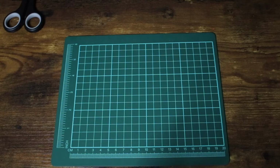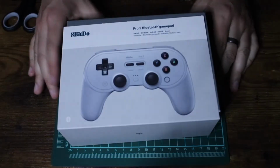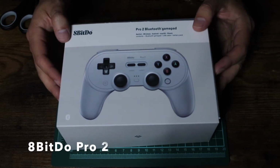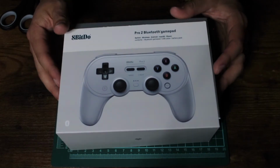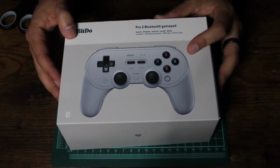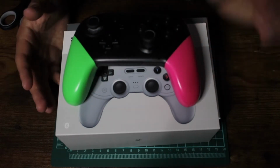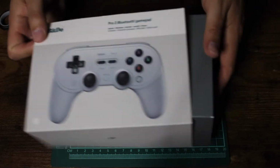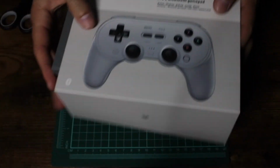Speaking of unboxings, I committed a very grave error on this one. I don't know what I was thinking, but I picked this guy up. It's the 8BitDo Pro 2 Bluetooth controller. This is the second iteration of the 8BitDo Pro for the Nintendo Switch. I love this thing, so I wanted to have another controller to have a go at it. But anyways, I opened it from the top not knowing that this was just a slip cover, so I kind of ruined that. But since it's a third-party controller, I don't mind much.